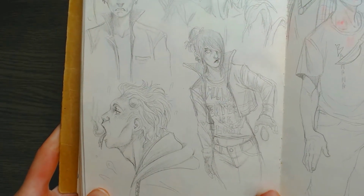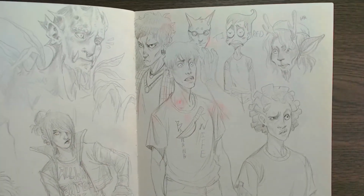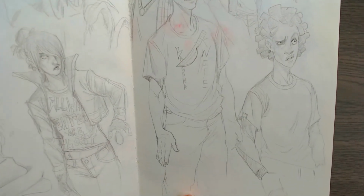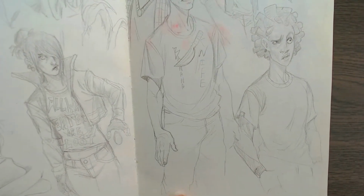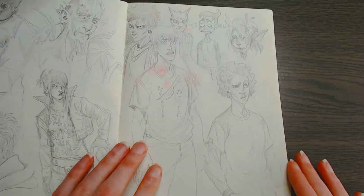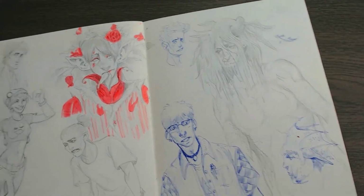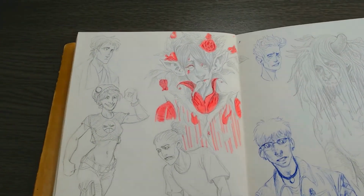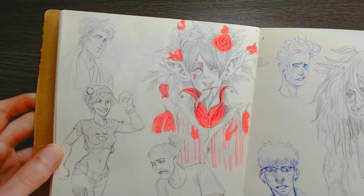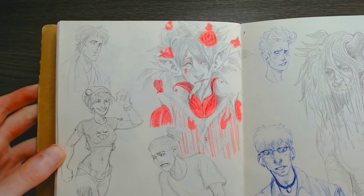Gotta remember that there's a lot of time usually between these. I mean, I drew more than one page at a time, and then a lot of time had passed because I had a lot of sketchbook anxiety. Okay, that is actually extremely highlighter pink, and it's disappointing that you cannot see how pink that is. It's so pink.